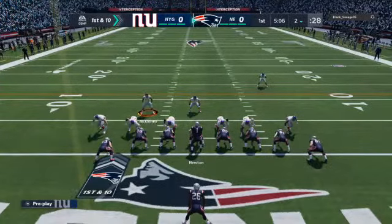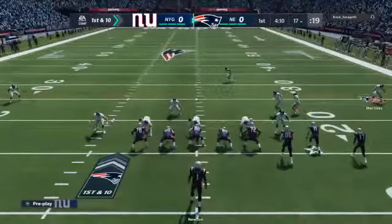From the gun, here's Newton. He's got a man complete. It's Julian Edelman. And they'll get him down up past the 15. Give him 14 on that one and a first down. At the 17-yard line. So from the 17 now, here's a 1st and 10.